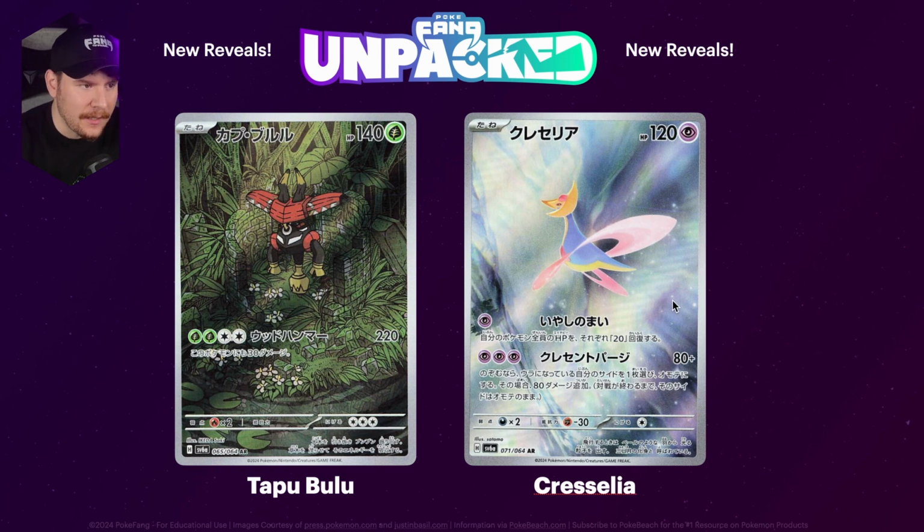Then we have the Cresselia right here, and my only complaint about this Cresselia, because it does look really nice, and I'm sure it looks even nicer in person, is that I really can't tell where it is or what's going on. I feel like there's not enough detail in the background. It's not doing enough to tell a story, and that's my favorite part about the Pokemon artworks, when they tell a story.